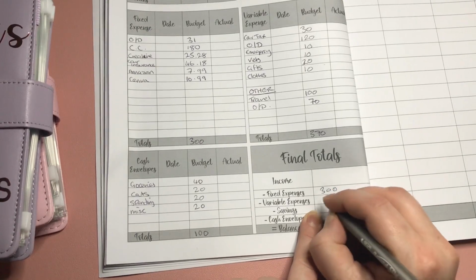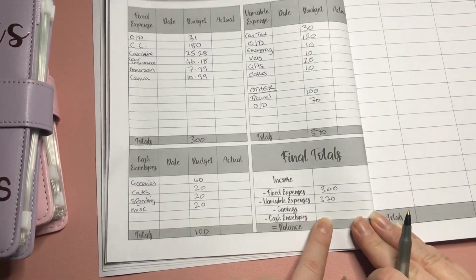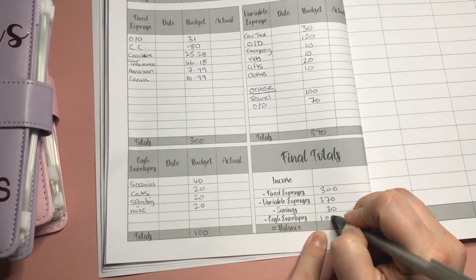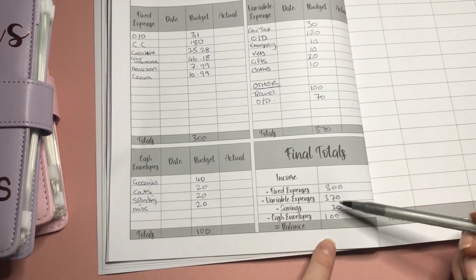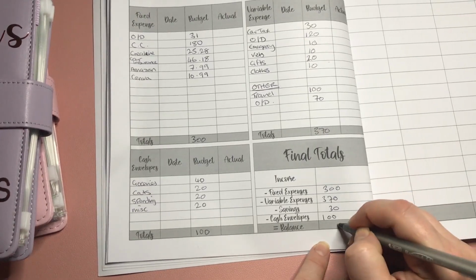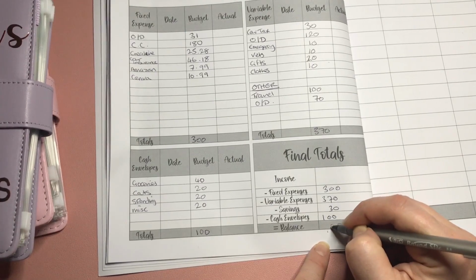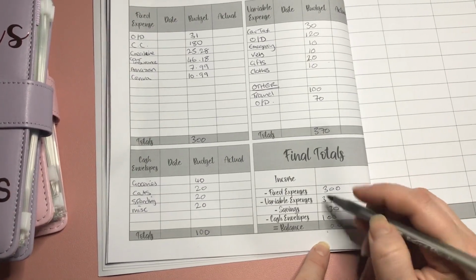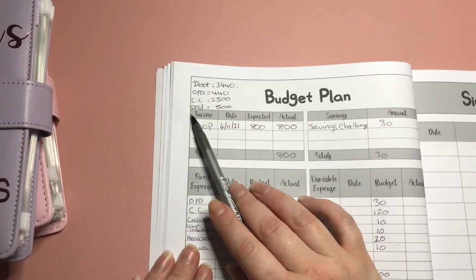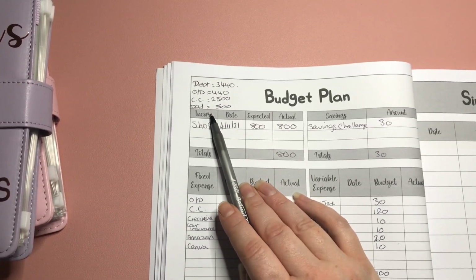300 for fixed, 370 went in the variable sinking funds, 30 into savings, 100 in the envelopes. 3, 6, 7, I should probably do it the other way. 7, 8, 9, 10. 3, 6, 7, 8. So I've just added in my current debt levels at the top here, just so I've got a note of it somewhere.